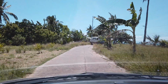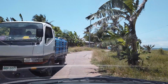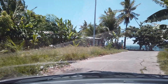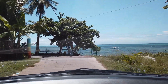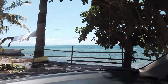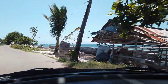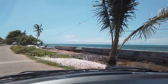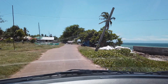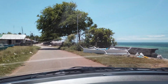So further on, the roads are very narrow. But still, you can say that there is roads than just plain rough sand or rocks. But you know, this is the island that's also been devastated during the Yolanda typhoon Haiyan. So most of the damage was around this area in Bantayan. So here are all the fishing boats.